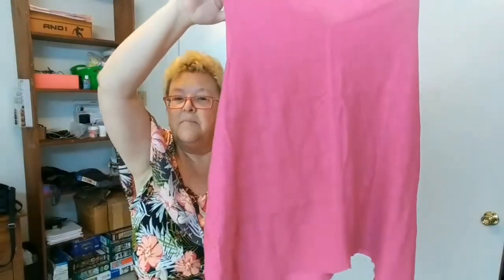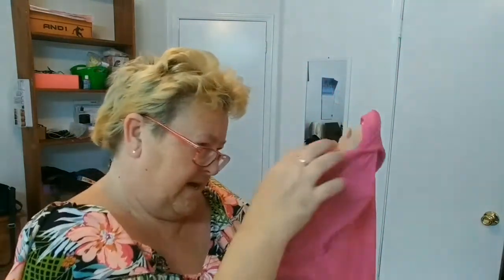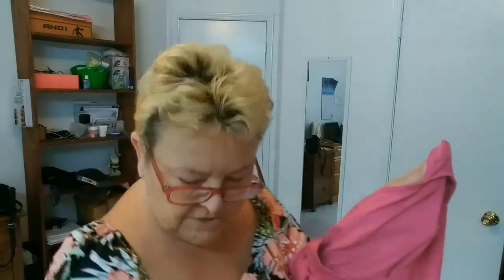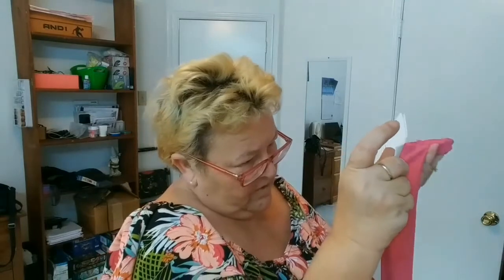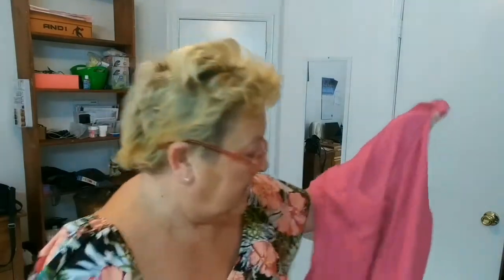And now we have some pink. It is a tank top. It is by New Directions, size 2X. Retail $36, ThredUp price $28.99.